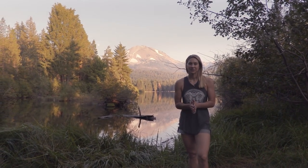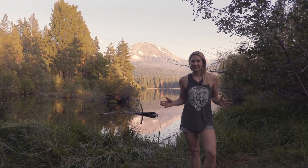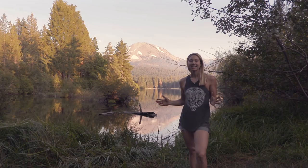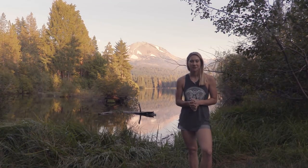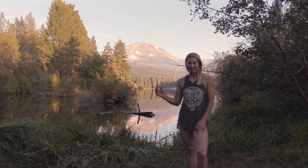My journey through Lassen Volcanic ends here at Manzanita Lake. It's been an incredible experience here, and this is a fantastic place to come if you want to rent a kayak or a canoe, and you can sit on the lake admiring Lassen Peak in the background.